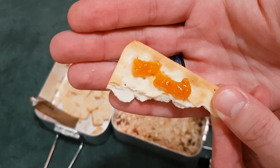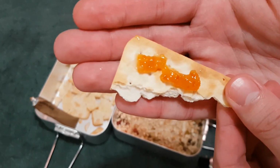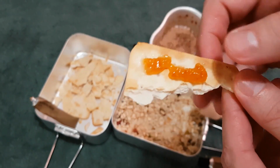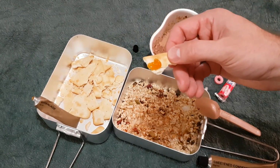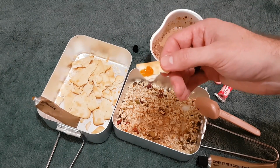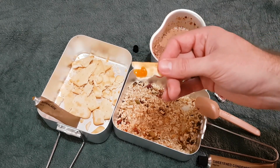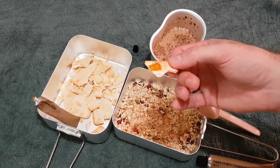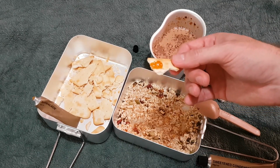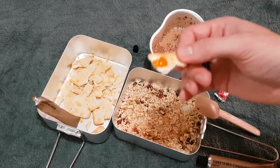As you can see, nice orange colour, little bits of the pulp and stuff from the orange that it's made from. Let's get into it. Oh man, that's really good. A great tartness there from the oranges, but also sweetness from the sugar that it's made with. As a kid, I really didn't like this stuff, but when you grow up, your tastes do change, and you start to appreciate things that you didn't when you were younger.